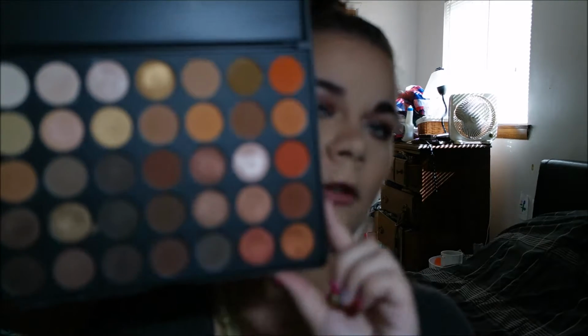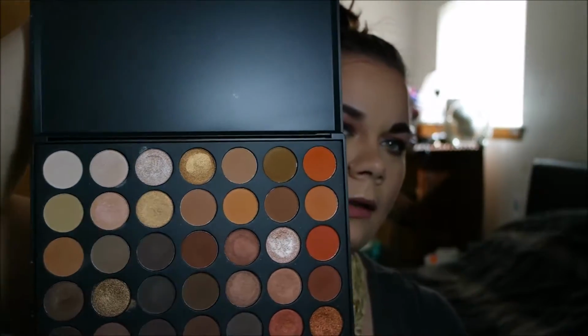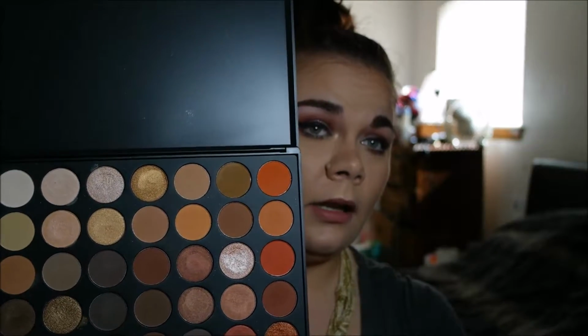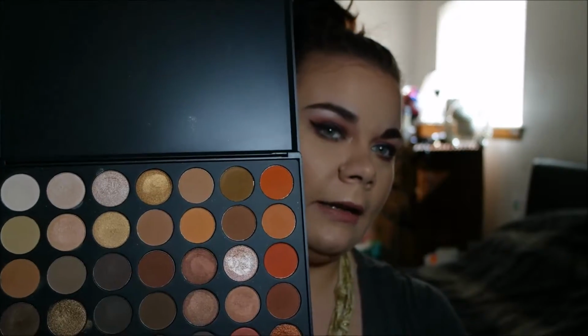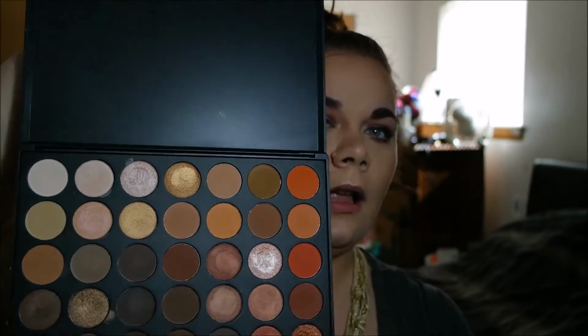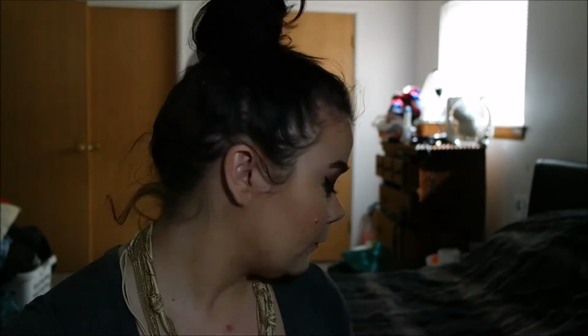Anyway, this is the Morphe 35O palette. There's 35 shades in here. This is mostly warm tones. There's a couple of cool tone browns in here as well. The pigmentation is okay. The shadows do build. You can get a lot of different looks in here. Like, this is great for an everyday palette. And I don't think anybody would be disappointed in here. You can use this for so much.